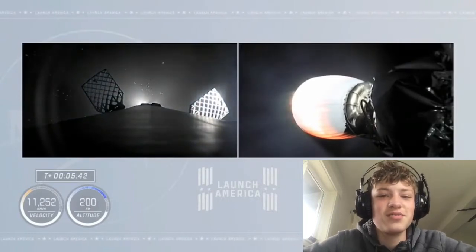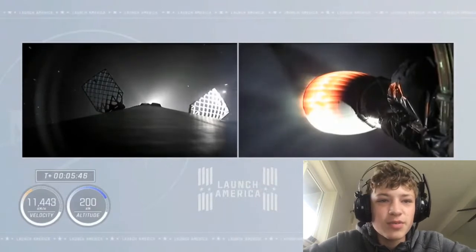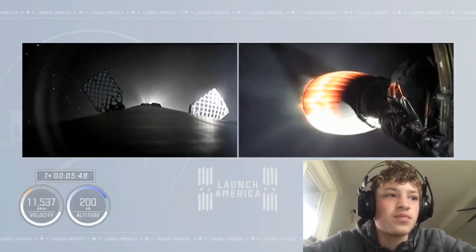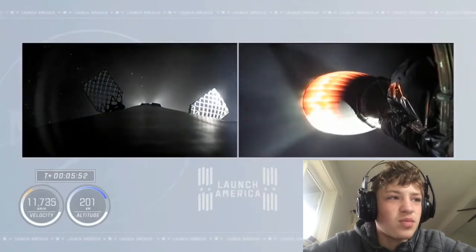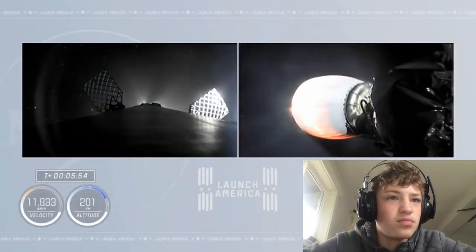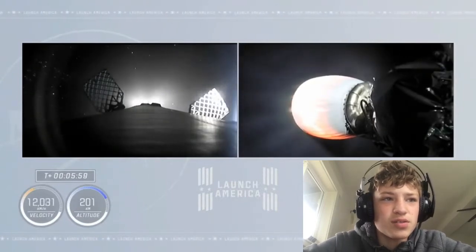A few weeks ago, one of the second stages from Starlink failed to deorbit and came over, dropped over somewhere in the United States. I think it was like western side.